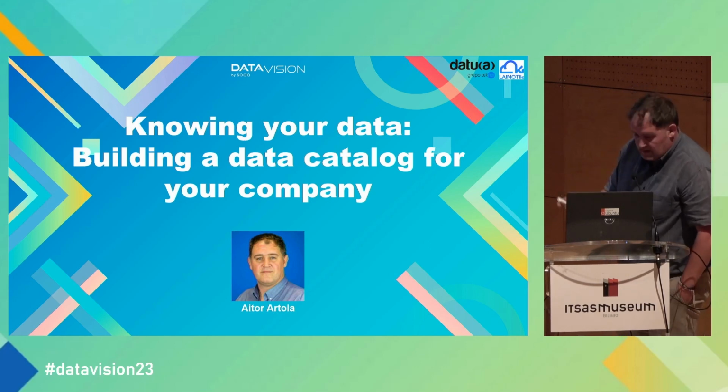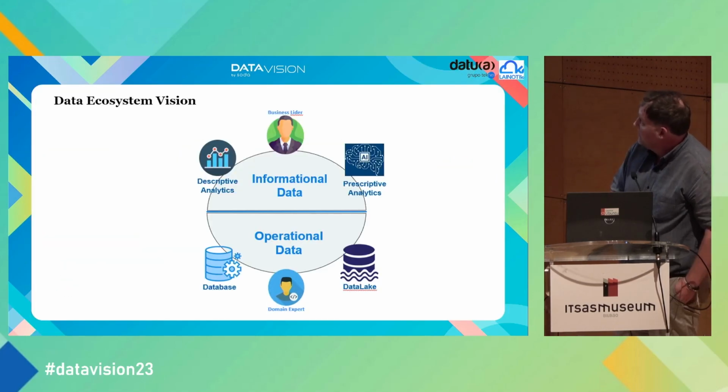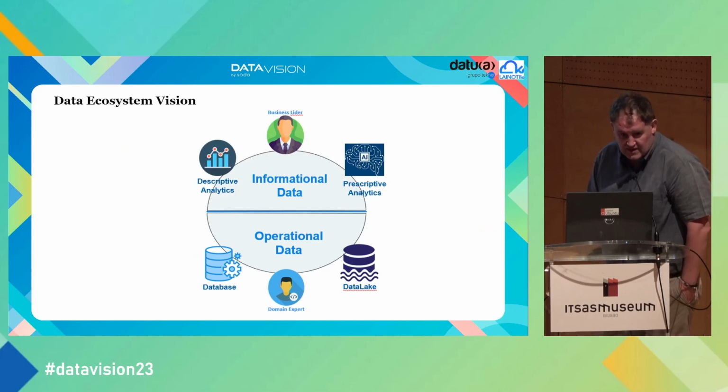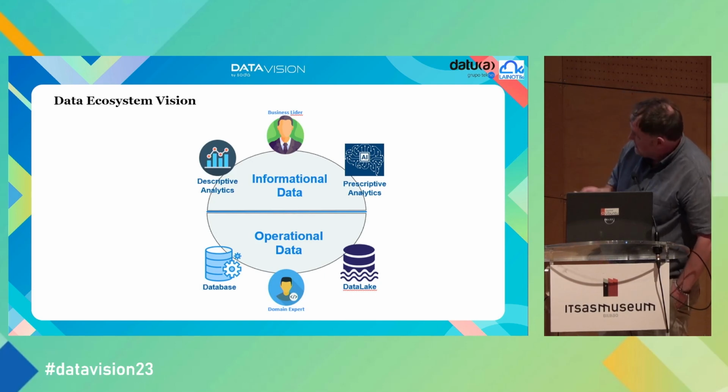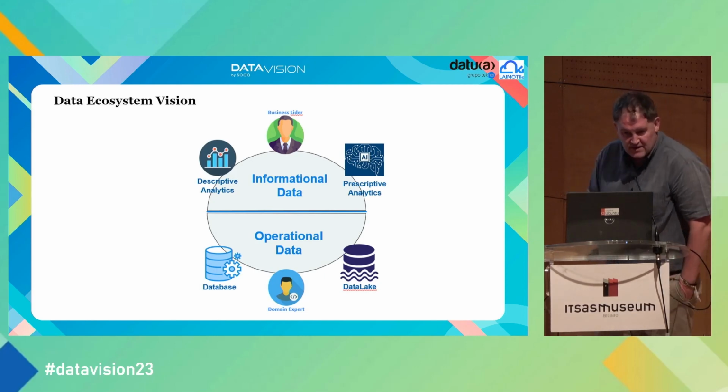Okay, let's go. So, if it works, right? There you go. I went fast. There you go. So, with this, what I'm trying to give here is a view of how data is actually organized within an organization. As you see, it's kind of a simple picture, but I think it describes very well the situation we have in many companies.